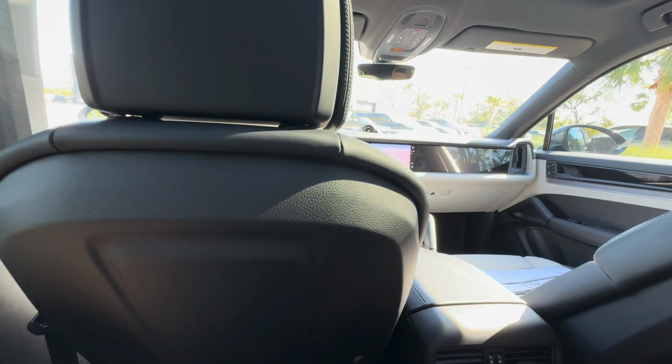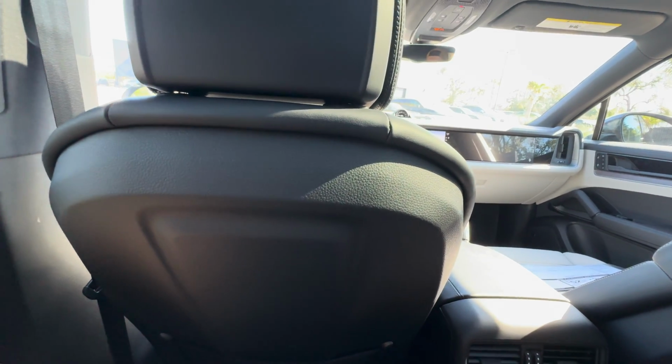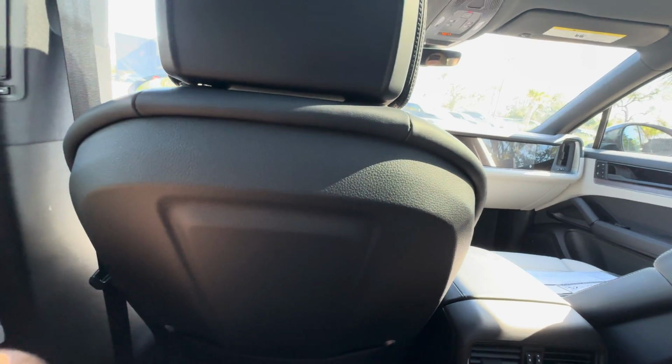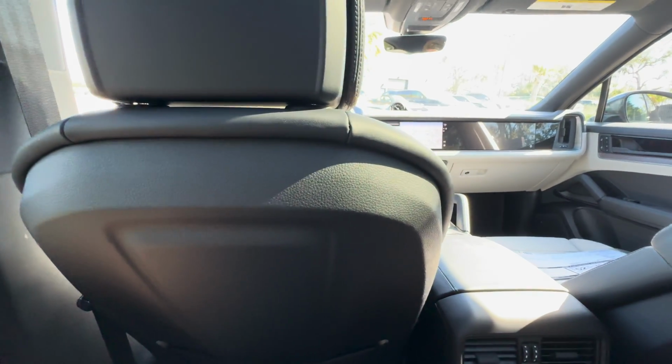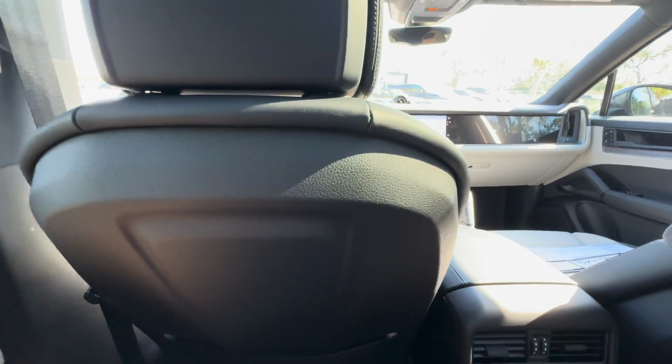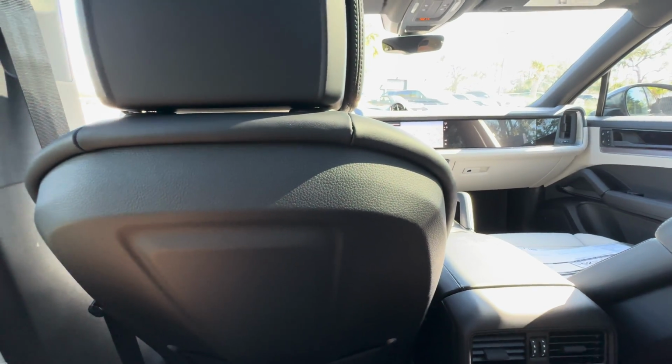If you guys saw my Macan GTS video, it was starting to get a little bit towards the cramped side. I'm just a little bit over 6 foot, under 6'1", and I had no issues back there, but anybody over 6'1", 6'2" may start to feel a little bit cramped. So this Cayenne does give you a serious improvement when it comes to interior space.